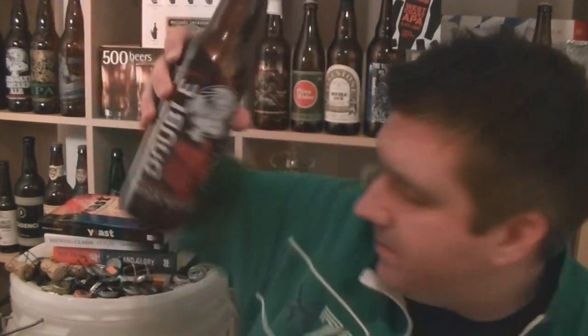I always take them down steps. Levitation, Arrogant Bastard, Double Bastard. The amber ales, it's an imperial amber ale, it's a double imperial amber ale, or whatever. Stone never really call it that. They call it a double bastard ale, and it has got a lot of traits of a barley wine, as I said.